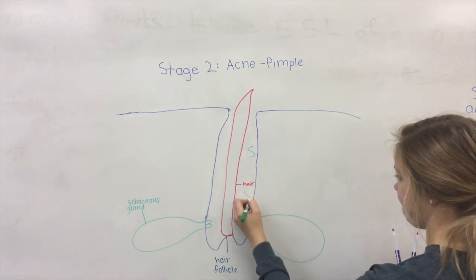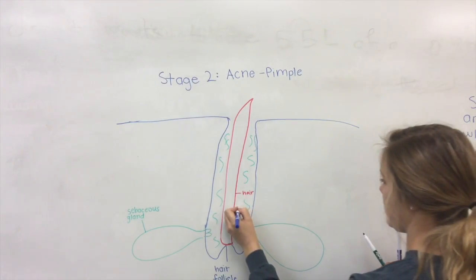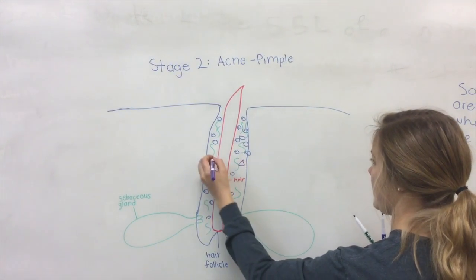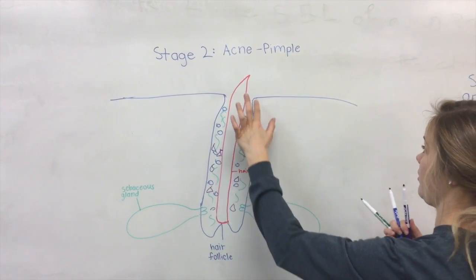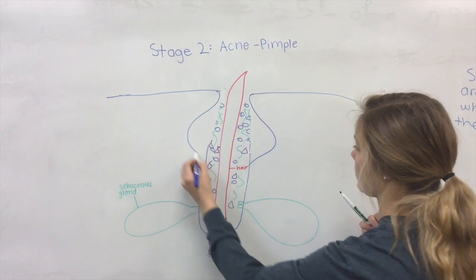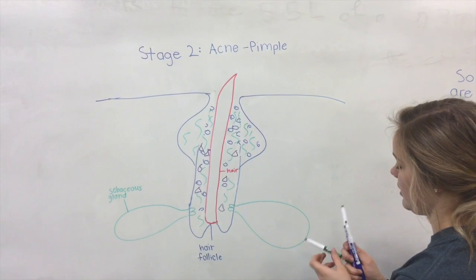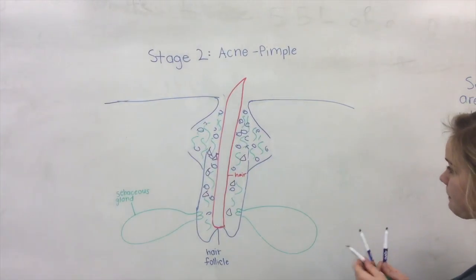As levels of sebum, corneocytes, and propionibacterium increase, more pressure is put on the sides of the pore, causing it to bow out. When enough pressure is put on the pore, the sides will thin out and rupture.